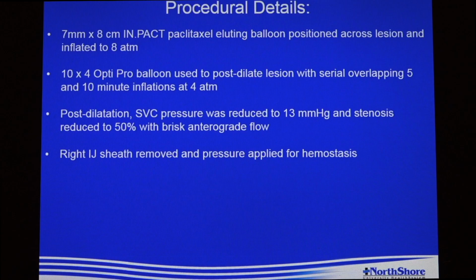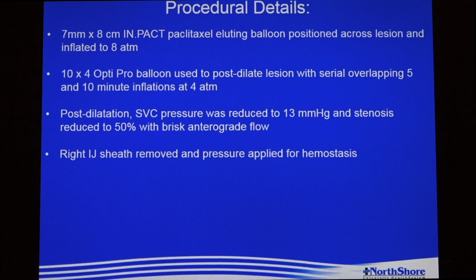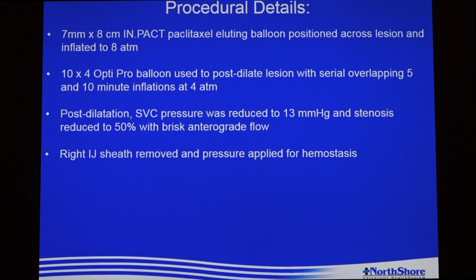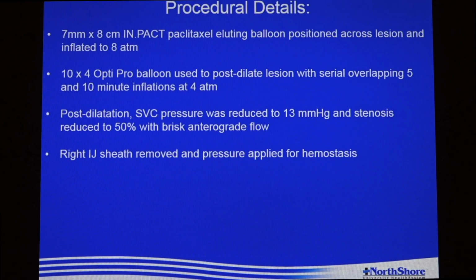Moving on, after the pre-dilatation, we positioned an Impact paclitaxel-eluting balloon across the lesion. It was a 7 mm by 8 cm balloon, and it was dilated for about 5 minutes. After the dilatation, there was also a post-dilatation done with an OptiPro balloon for about 5 to 10 minutes of inflation at 4 atmospheres. Afterwards, a venogram was performed, and the SVC pressure that was initially 24 decreased to 13 mmHg, and the stenosis was reduced to 50% with brisk antegrade flow.